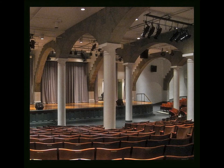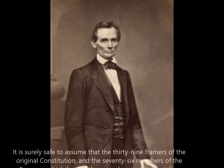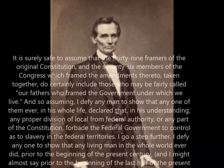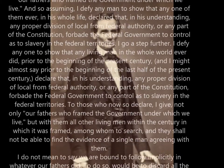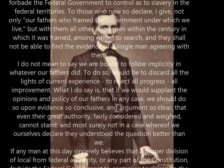Much of the history of the foundation building comes from the events that took place in the Great Hall. This reflects the original intent of the Great Hall, as well as Peter Cooper's socially progressive ideas. In 1860, then presidential candidate Abraham Lincoln gave his famous Right Makes Might speech in the Great Hall. The speech elaborated on Lincoln's views on slavery.